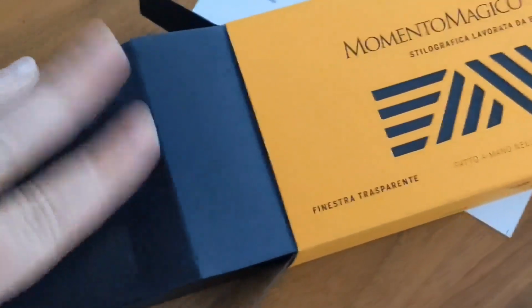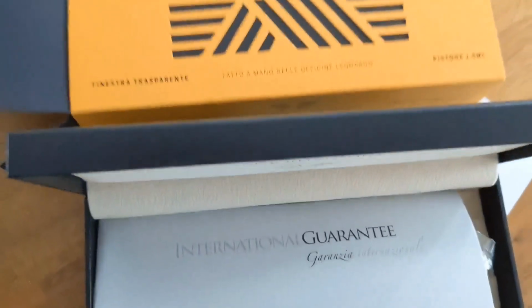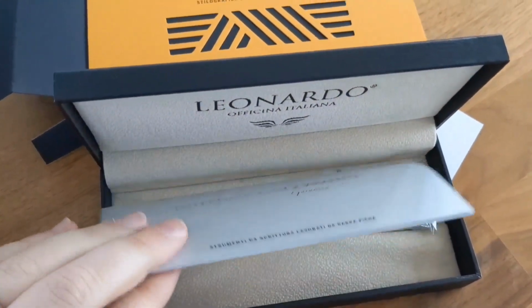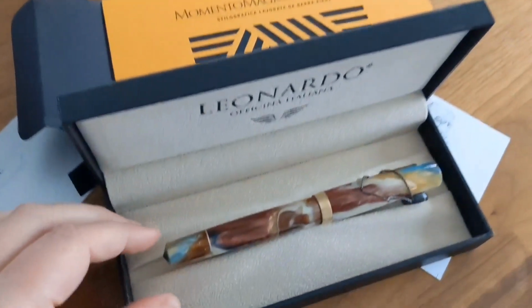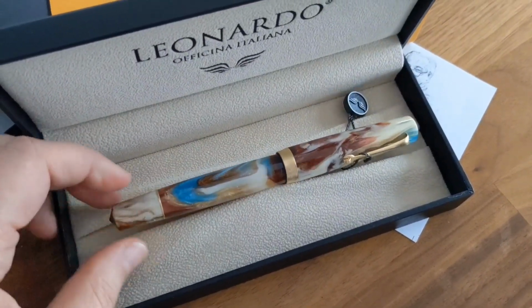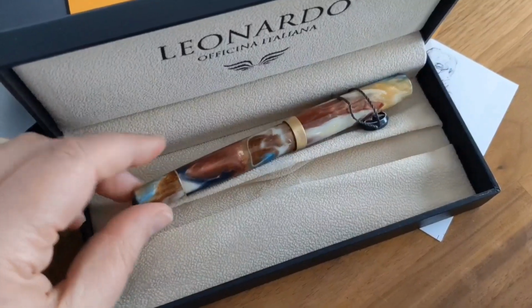One is this Leonardo Momento Magico in Cosmic Dust. I actually messaged Leonardo on Instagram and asked if I could see the pen bodies that they had left. And I picked this pen body. It has this beautiful teal, shimmering gold, chatoyant rust, deep navy, and brown. It is so beautiful. This is my husband's favorite pen, actually, that I own now. And it's one of my favorites.